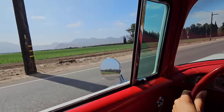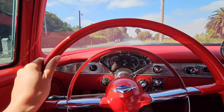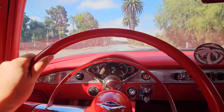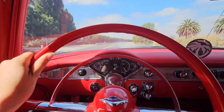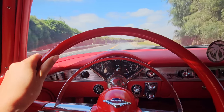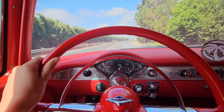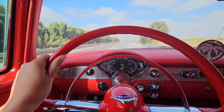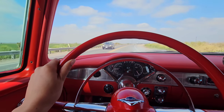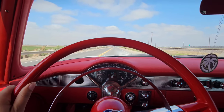Wow, it is gonna be a beautiful day here in California. I am so stoked. Look at this drive! Oh my god! It's these exact moments, like, I feel so blessed. I'm out here in California driving a 1956 Chevy, going to the machine shop, you know, doing engine stuff. Oh, just living the dream.